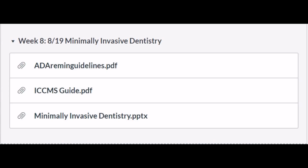The major difference between this and the merged ICDAS codes is that they've added in the radiographs as well. So a sound lesion is going to have a radiographic code of E0, so no lesion in the enamel. Your initial lesions will be your E1, E2, and D1 lesions. Your E1 lesions are going about halfway through the enamel. Your E2 lesions are going up to the dentinoenamel junction, and your D1 lesions are just within the outer third of the dentin.